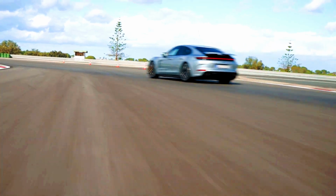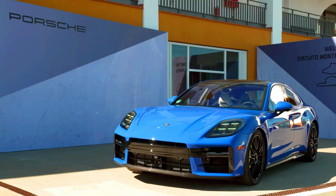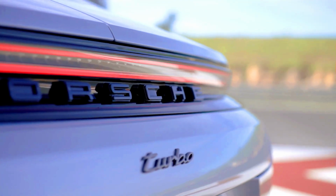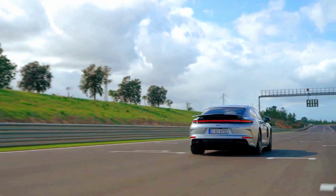Across the Cayenne lineup, most trims will have additional performance options that include an adjustable air suspension, four-wheel steering for improved maneuverability, and active anti-roll bars for flatter cornering.